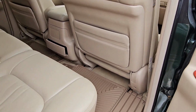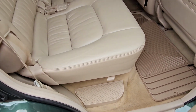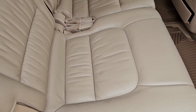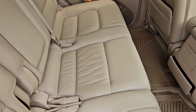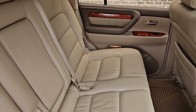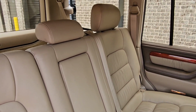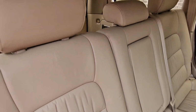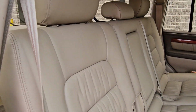Fantastic condition. I don't know what else to say. I don't know what else you guys want. Look how nice this seat looks. This rear seat shows very, very little wear. Look at the seat belts. Now you know why I got excited to buy this car when I bought it.